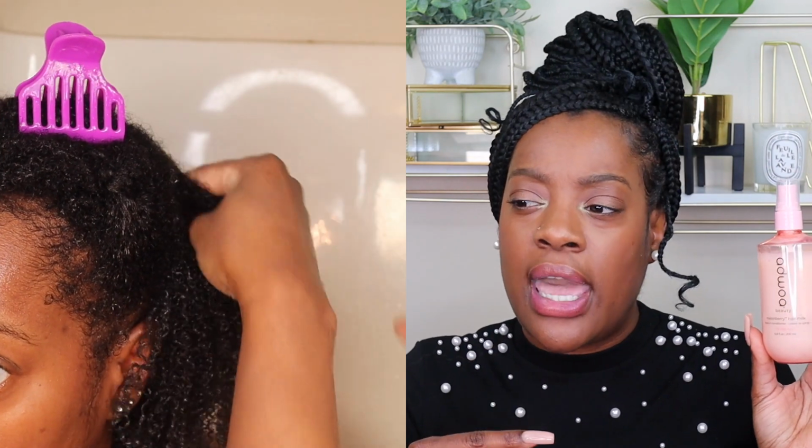I could also see that this was kind of defining my curls as I was applying it. So this makes me feel like this might be a good leave-in conditioner to use with some gels once I start back wearing my wash and go. So stay tuned. I think I'm going to be mixing this and trying it out with some gels.